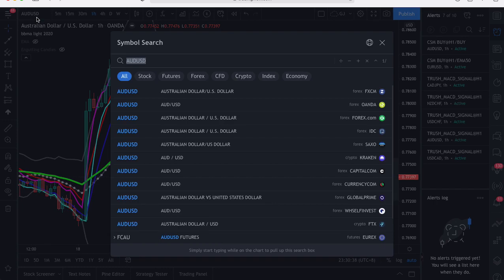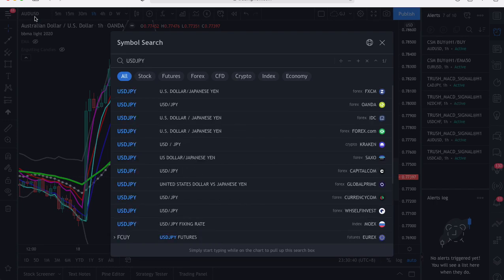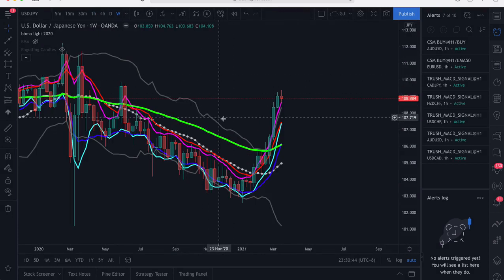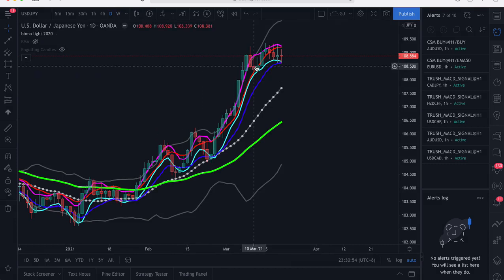Next pair will be USD JPY. For USD JPY, we also start with the weekly time frame. Price opened and closed outside the Bollinger Band. This is a re-entry sell setup for us. And then on the daily time frame, we can see it make a MHV sell.